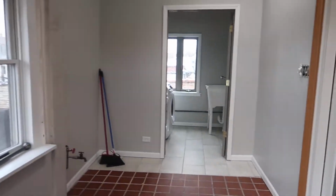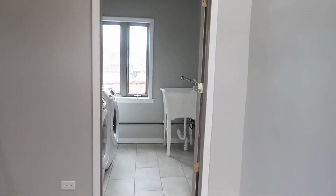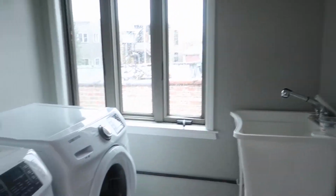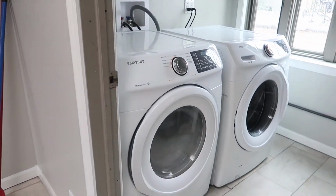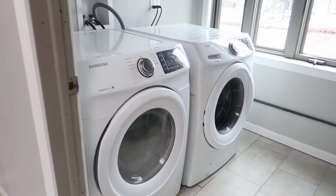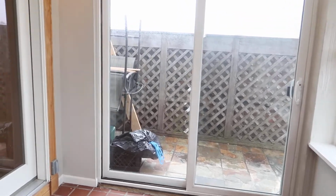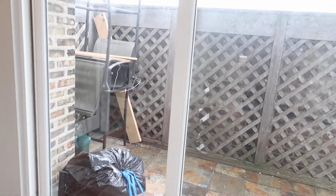And also a laundry room. We have a laundry sink, we have a high-end side-by-side washer and dryer, side-load washer and dryer. We also have a little patio space back here that you could enjoy for, you know, a gas grill or something to that effect.